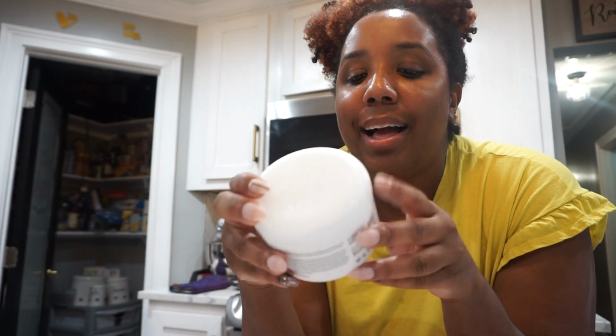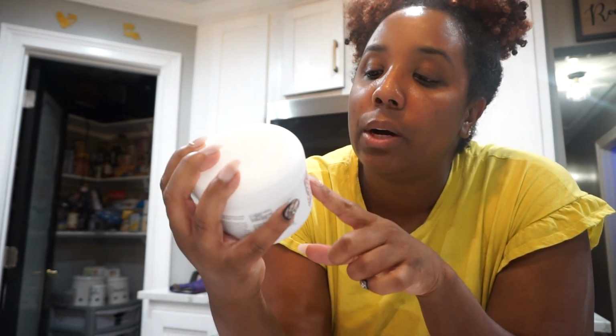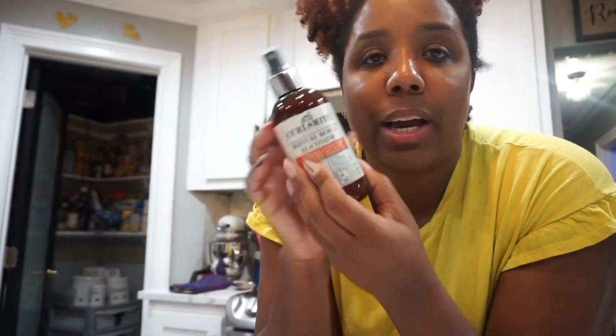Yeah, we know that. Okay, I was really excited about this. I got the Briogeo Don't Despair hair mask. It's a deep conditioner, y'all. This thing right here paid for the whole box, because this is very expensive. I heard so many good things about this, but it's quite expensive, so I never spent my coins on it. So I'm happy it came in the box.